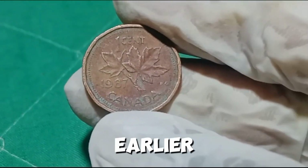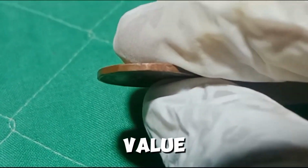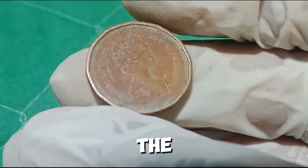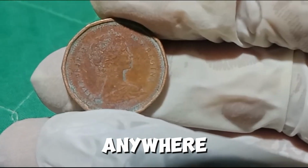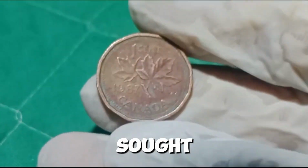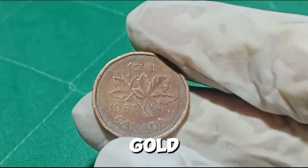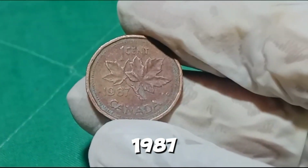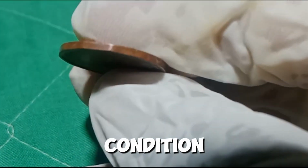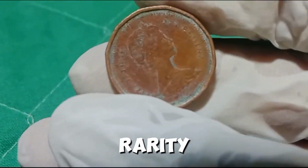As mentioned earlier, if you have a 1987 penny with a double die error, the value could jump significantly. Depending on the severity and location of the error, such coins can fetch anywhere from $50 to several $100s. These coins are highly sought after by error coin collectors, and finding one could be like striking gold. For proof versions of the 1987 penny, values are much higher. Proof coins in perfect condition can be valued anywhere from $5 to $50 depending on their rarity and demand.